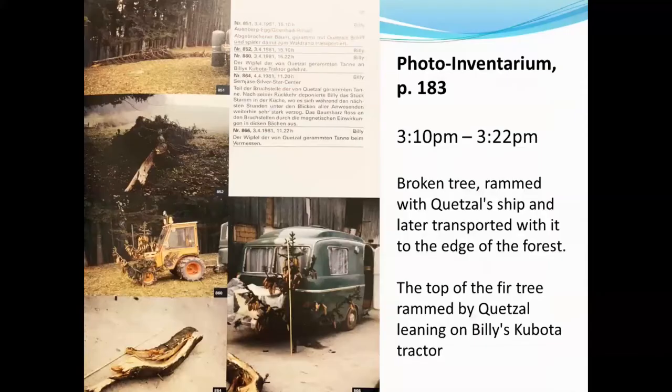After finishing the photo session, Quetzal, using one of his beam ships, brought the tree he destroyed down to the southern grove. He transported it 500 meters and deposited it uphill near the trailer.